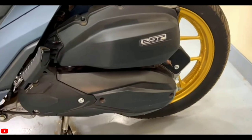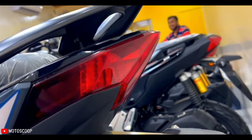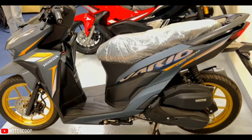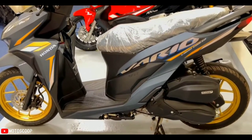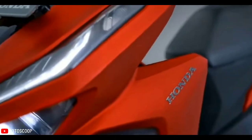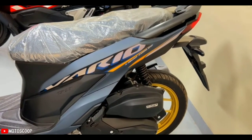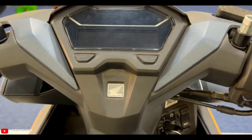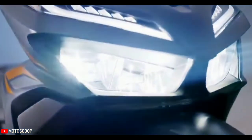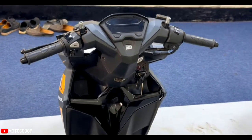Honda Vario 125 has the idle stop system, ISS, functionality. With this feature, the motorcycle turns off automatically if left idle for 3 seconds. Thus, no fuel is wasted when the engine is idle or inactive. The engine will start again when the gas lever is twisted. With the ISS function, the fuel consumption of the Honda Vario 125 can also be more economical. Honda claims that this scooter can achieve up to 51.7 kilometers per liter.